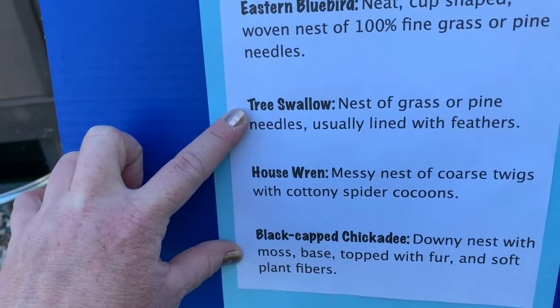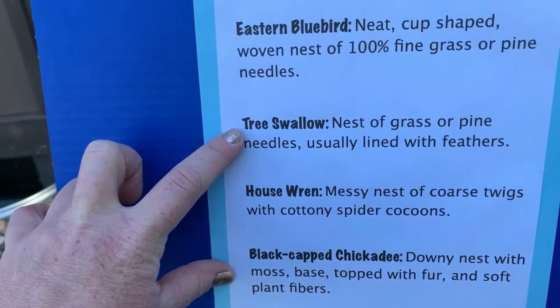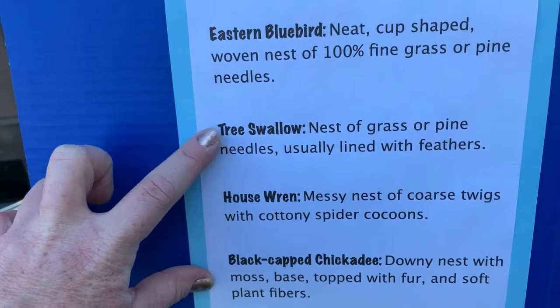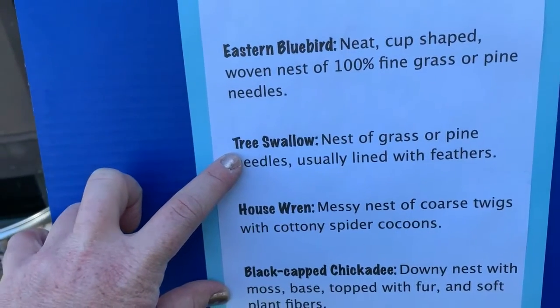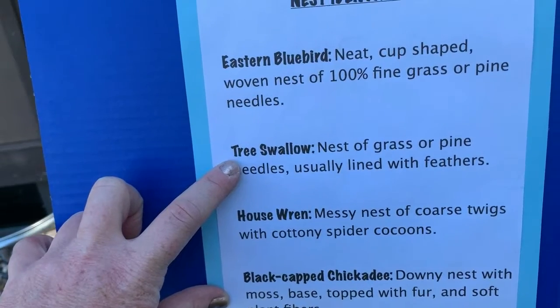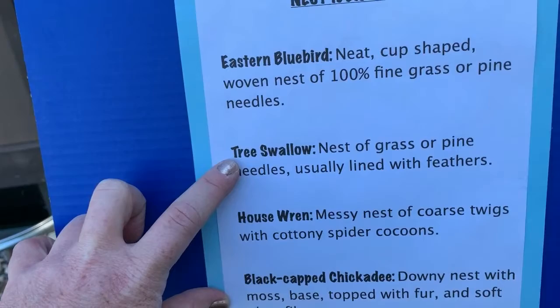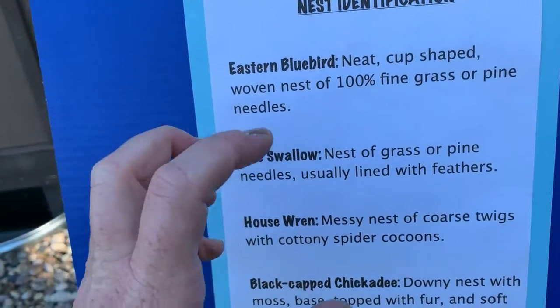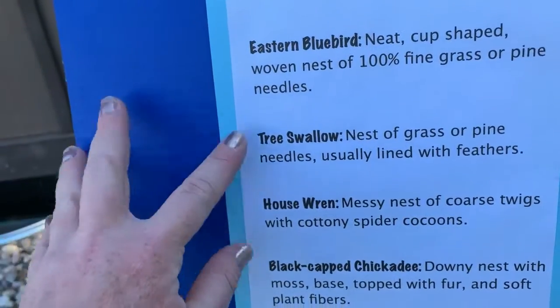They are native, so it's fine for them to nest there, and they're protected by the Migratory Bird Treaty Act. So let those guys stay in there. Something good to do if you do have a lot of tree swallows is to put 2 nest boxes close, because tree swallows are territorial. So that means they'll protect their box and won't let another tree swallow nest right next to them, but they will let an Eastern Bluebird.